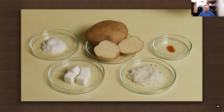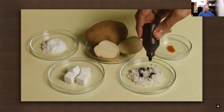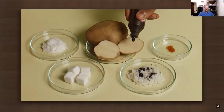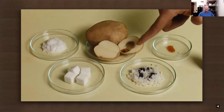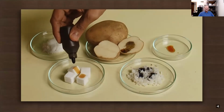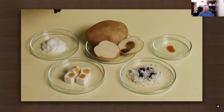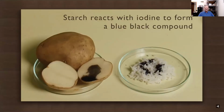Note the change in the color of iodine as it is put on the rice and potato. See how dark it turns the iodine, blue-black. Put some iodine on the sugar cubes. The color does not change. Salt too does not change its color. This proves that sugar and salt do not contain starch, while the starch in rice and potato reacts with iodine to form a blue-black compound.